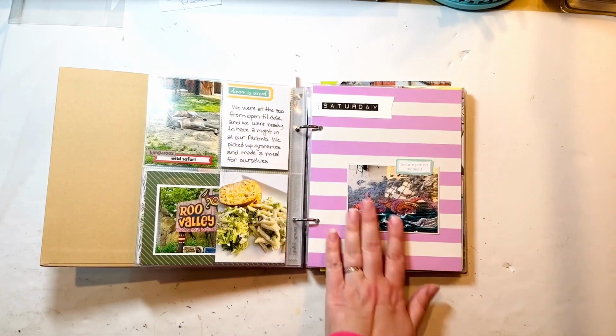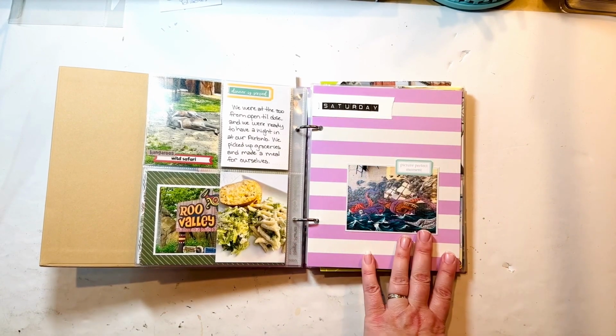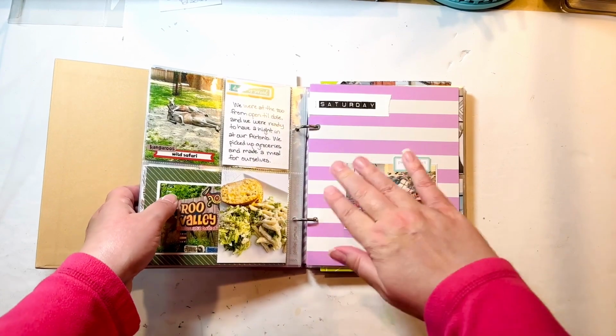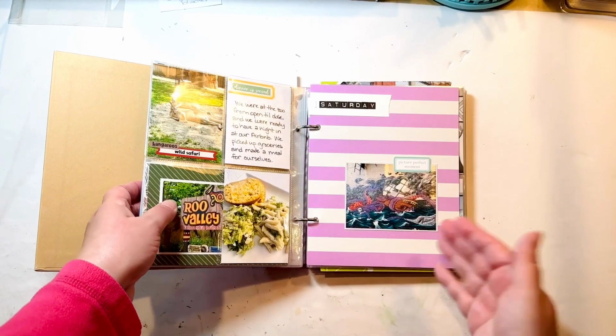You can see I have Saturday, the divider, already done, but we will look at that later. So you've seen the first half, and then you'll get to see Saturday and Sunday in the next flip through.